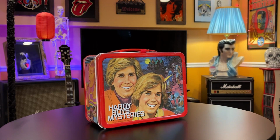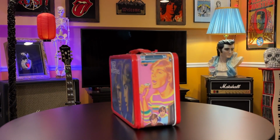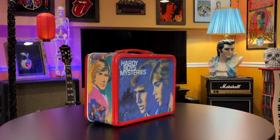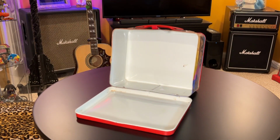Now, one of the things I look for, actually one of the 3 things I look for when I'm at the flea market and lunchboxes are subject matter, condition, and price. So what I like about this, you got really cool graphics on here with Shaun Cassidy and Parker Stevenson. You flip it around, you got the cool picture of the van. You got the Hardy Boys mysteries on the back with the haunted castle. I mean, this thing just looks super awesome. Now this I think we picked up for about $35, and it's definitely going in our personal collection.